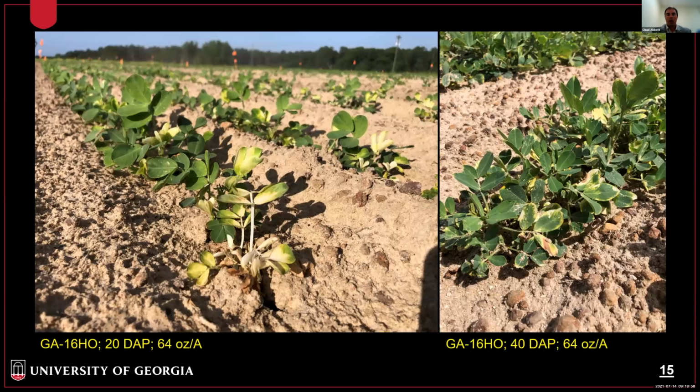Looking at this slide here, I want to highlight some of the injury that we were noticing during the growing season. This is our Georgia 16HO variety 20 days after planting at our 4X rate. In the left picture, you can see that the plant in the front side of the picture is nearly white. If you look at the picture on the right, it's the same plot, same rate, just 20 days later in the season. You can see that the plants are developing nicely. However, this injury is still present, but it is reduced. And so that just goes to show that this injury is transient throughout the season.